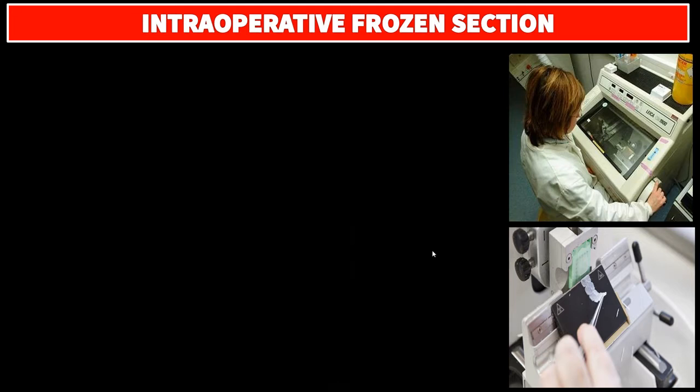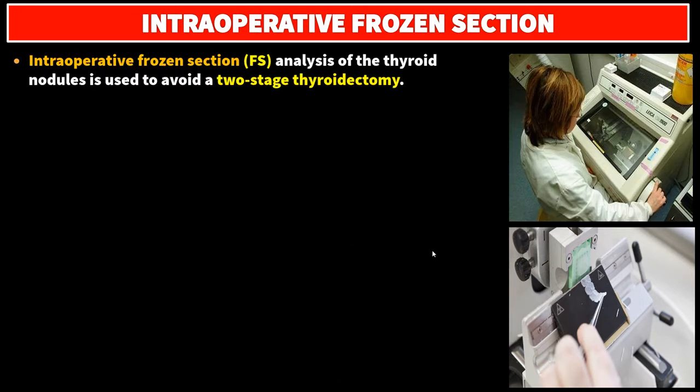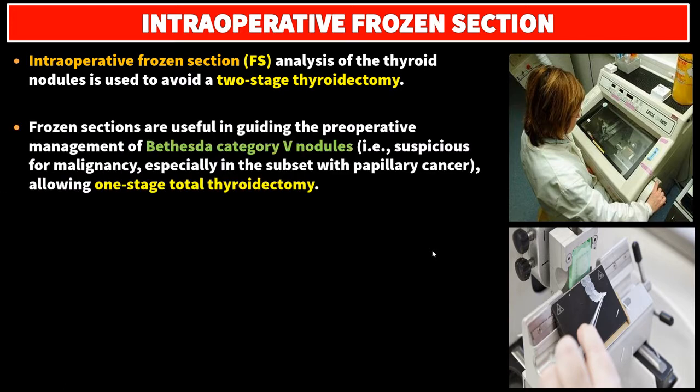Intraoperative frozen section. Intraoperative frozen section analysis of the thyroid nodules is used to avoid a 2-stage thyroidectomy. Frozen sections are useful in guiding the preoperative management of BETHESDA category 5 nodules, that is suspicious for malignancy, especially in the subset with papillary cancer, allowing 1-stage total thyroidectomy.